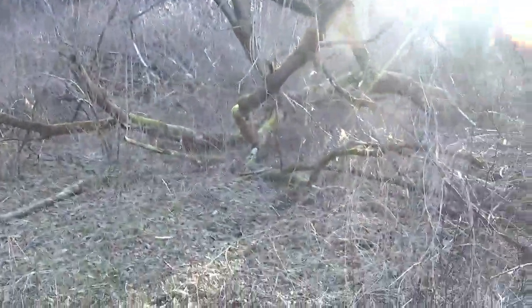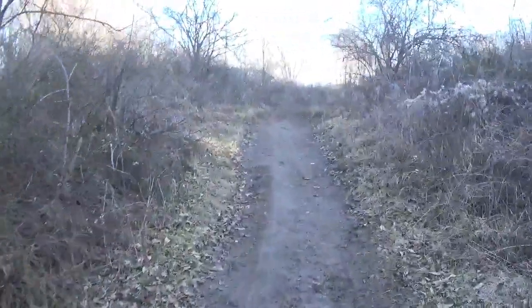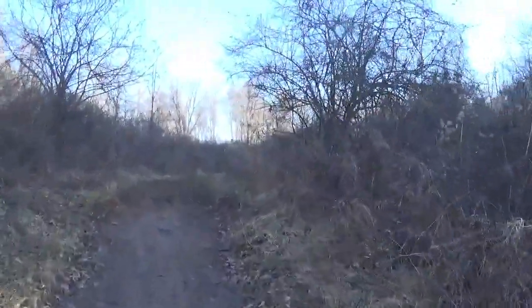You know, this tree I could understand it fell and tried growing, but back there, those trees didn't fall down. They had no reason to try to grow. They grew like that on purpose.